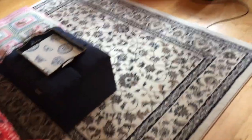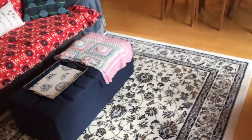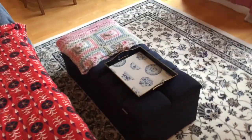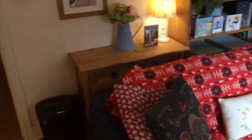So then we bought the cheapest rug we could find that fitted the space from IKEA, hence this not brilliant rug, but sort of okay. We also got a little, is that an ottoman? Which is really handy, and it's got some not so nice kind of glittery buttons, but I cover it up most of the time with a tea tray and a blanket. And then behind it, that ugly bookcase was here.